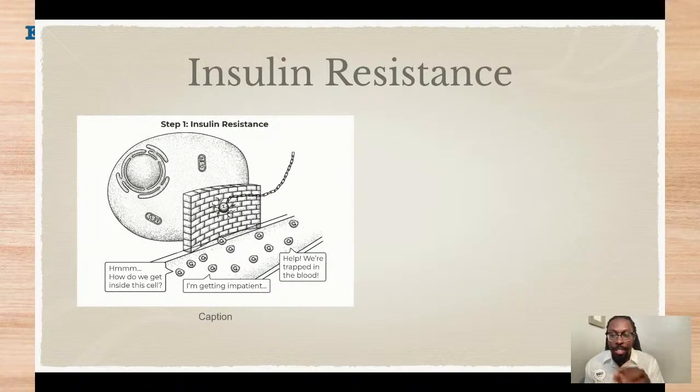And if you look at this graphic, I give credit to the Mastering Diabetes book, a book that I definitely highly recommend, awesome authors, and they really explain the idea of insulin resistance well with these pictures here. So in step one of insulin resistance, insulin is trying to get through a wall, right? It's trying to bust through a wall to let the little glucose energy units into the cell. But this body has become resistant to insulin's effects. So glucose is impatient, it's getting trapped in the blood, asking, how do we get inside the cell?